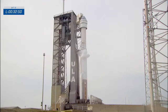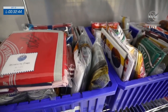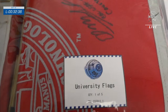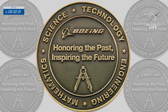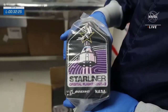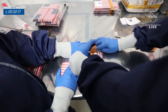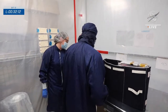Now, let's talk about some of the other cargo going up. They will also be taking NASA cargo with them, food and crew supplies for the current expedition crew, and then we will be bringing back about 600 pounds of NASA cargo from the ISS. We will also be taking some commemorative items from many organizations that play a role in Starliner's development, including several American flags, mission patches, and other unique items that will make the trip to orbit. And then later we'll be able to give those back to 14 historically black colleges and universities throughout the U.S. So pretty cool for someone to have something tangible to be able to say this was once in space.